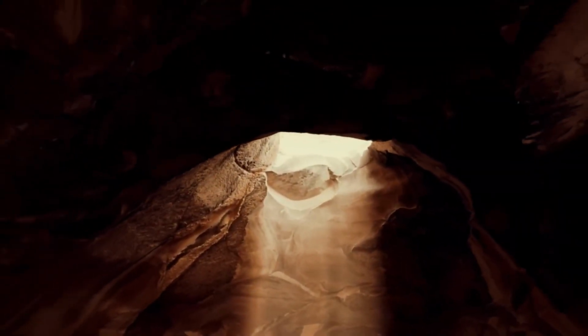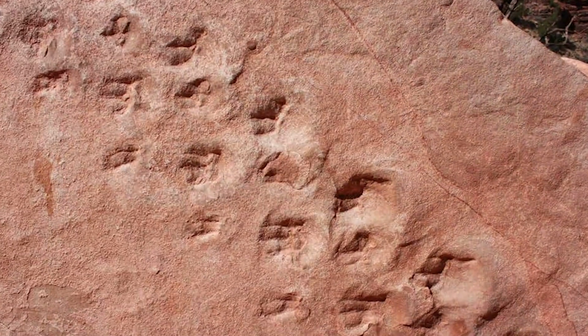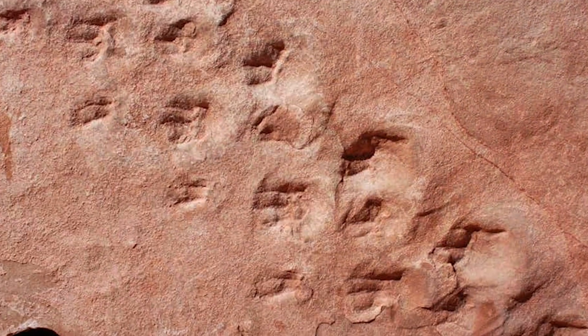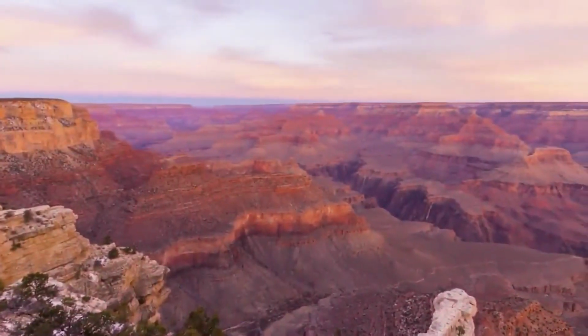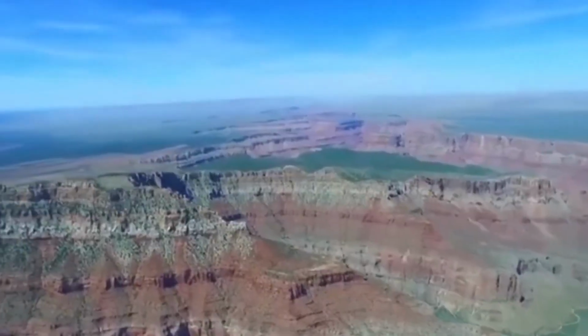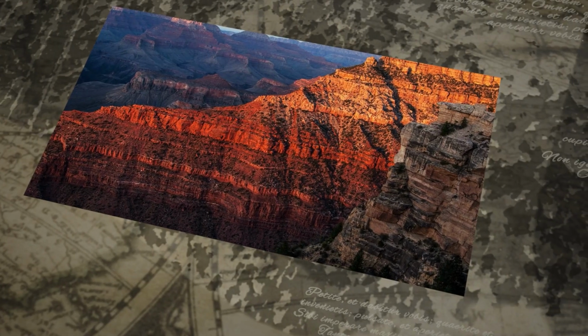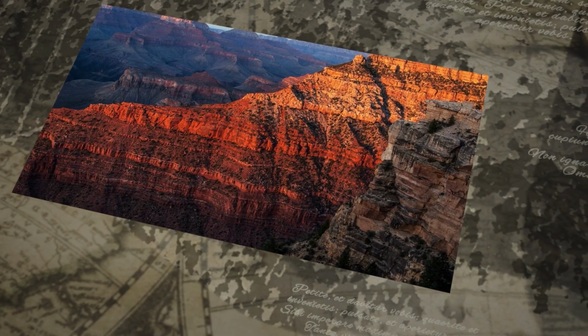Inside, they found unusual features: a flat stone ledge, rocks placed at odd angles as if intentionally arranged, and faint scratch marks on the walls that looked like tool marks. This evidence did not match the usual explanations of natural forces like wind or water. So, questions arose. Who or what created these cavities, and what were they used for?